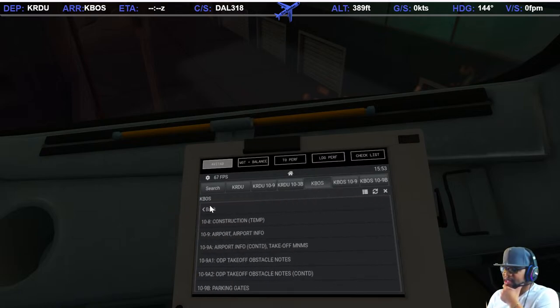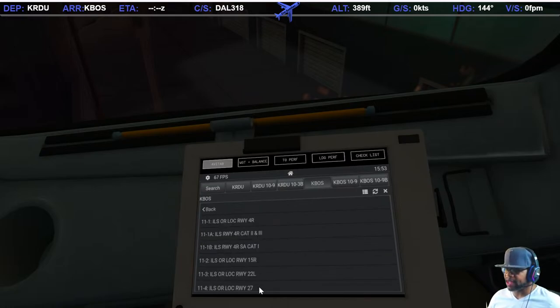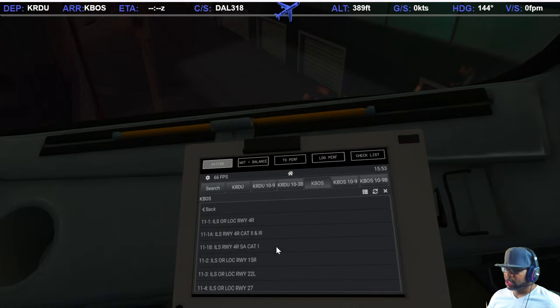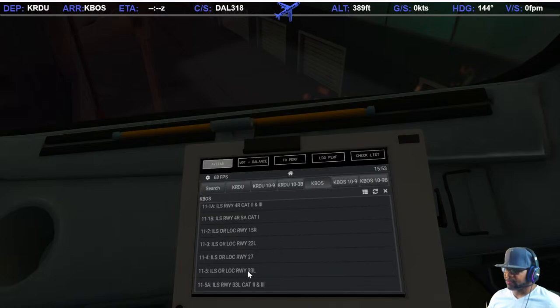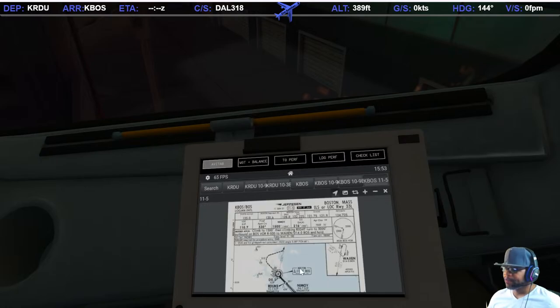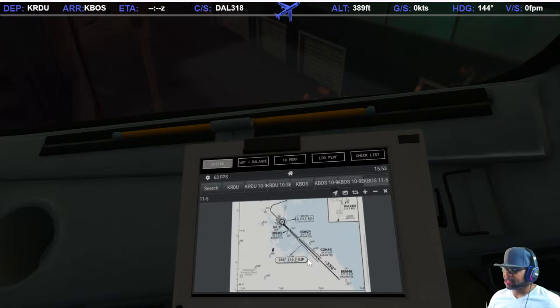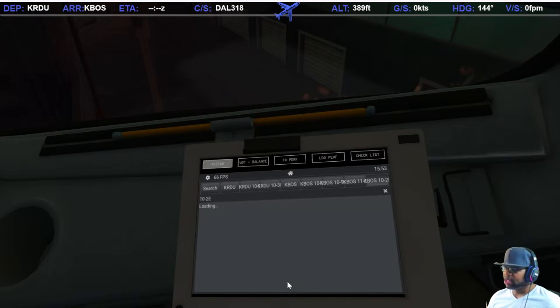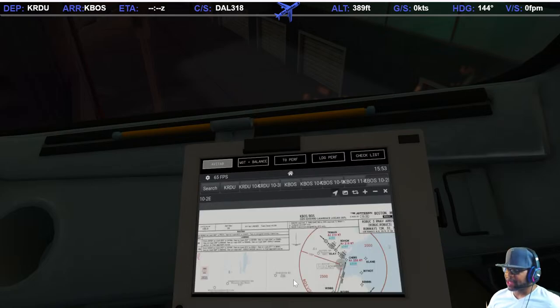So, with that being said, let's come back over here and look at what approaches we have. See, there's that 27 that we were talking about, which has a nice little approach. And let's see what 33 left has. And see, there's 33 left right here. So let's choose 33 left. And that will definitely give us an idea of what we're doing. So now we need to come back here and choose the appropriate arrival based off of the runway. And see, we're saying 33 left here. So this Roebuck RNAV 3 is definitely what we want to pick.